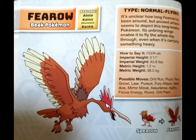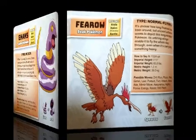It's unclear how long Fearow has been around, but ancient artwork seems to depict this long beak Pokemon. Its untiring wings enable it to fly the whole day through, even when it's carrying something heavy.